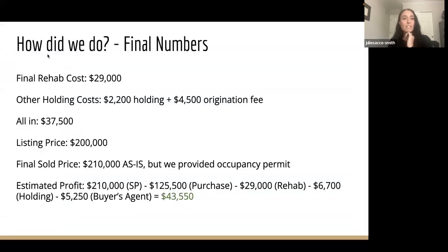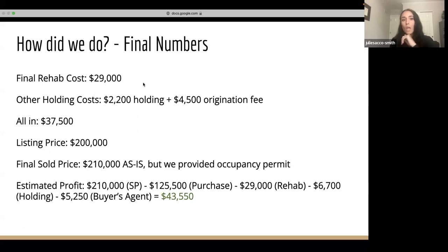So here's how we did in terms of final numbers. Our final rehab costs, we ended up spending a little over $29,000 on the rehab. This is materials, paying people to help us on things we couldn't take care of, plumbing, electric, all of the above. Other holding costs, we paid about $2,200 in holding. It took us about 3 months to knock this one out of the park.